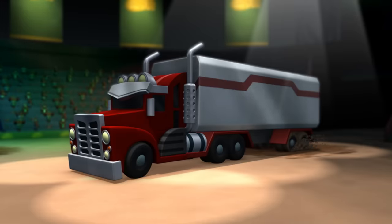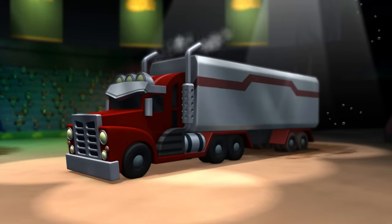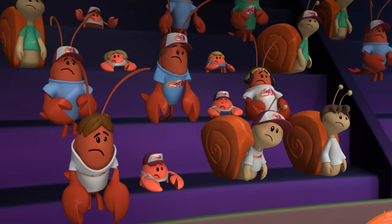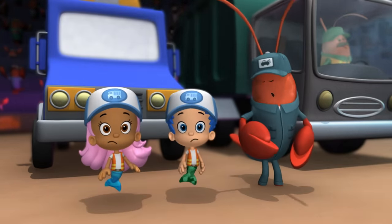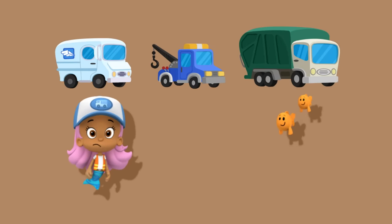Something's wrong. The fire trucks made the ground all muddy. Oh dear, ladies and gentlemen, it looks as if Humunga Truck is stuck. Oh. We have to find a truck that can get Humunga Truck unstuck. We need your help. Which truck can pull Humunga Truck out of the mud?